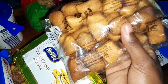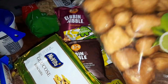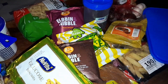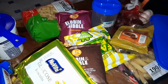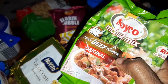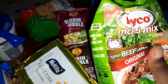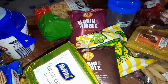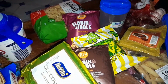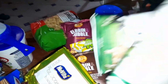Then the next thing that we got is this Mill Baker's mandazi, sweet mandazi with lemon. And the next thing that I got is this Royco mchuzi mix, beef flavor, 200 grams. I think it was going for 95 Kenya shillings, and that was an offer. More milk.